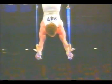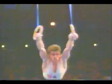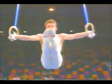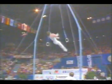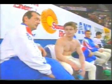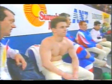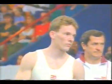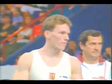Certainly fought for every bit of his strength move. Well, Borinka will have known that Ozica has picked up the gold on the pommel, and I'm sure that would have inspired him. And here goes the dismount. You can see he just got that around, but no problems. He landed it well. Dan Borinka 9.7 on rings, a touch better than his qualifying score of 9.687. He's followed by Silvestro Shalani.